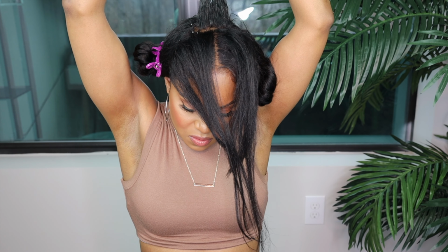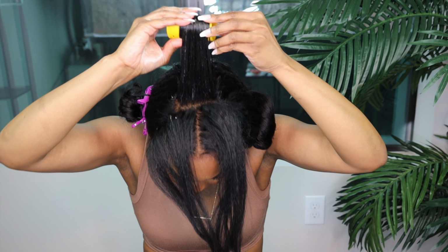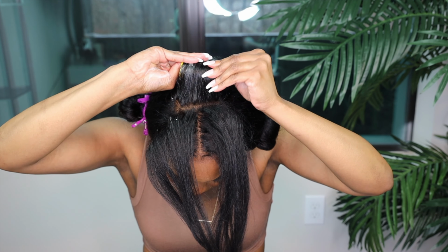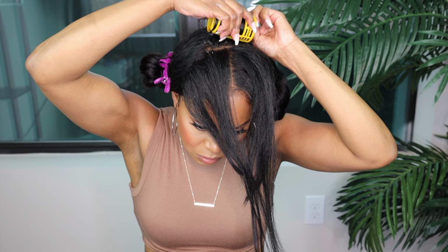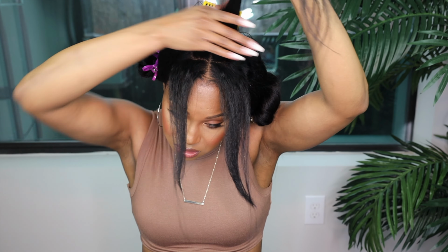Put the hair around and then roll it down. Can y'all see? Rolling the hair down, rolling it down. Will this work? Yup, that works. Okay, we're gonna part another section.